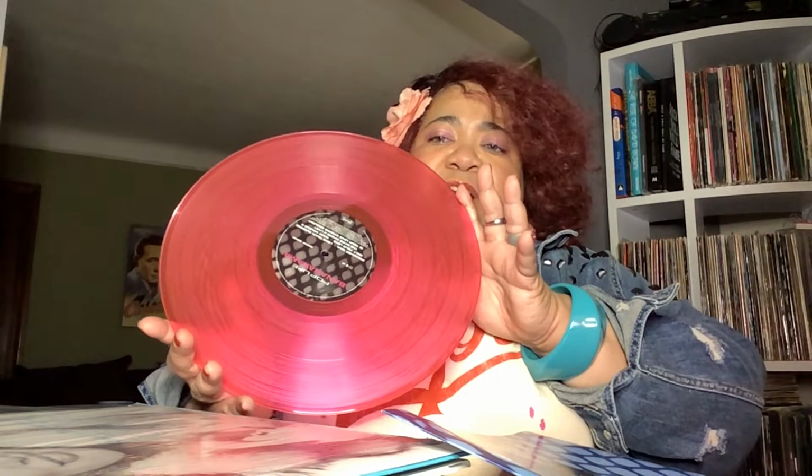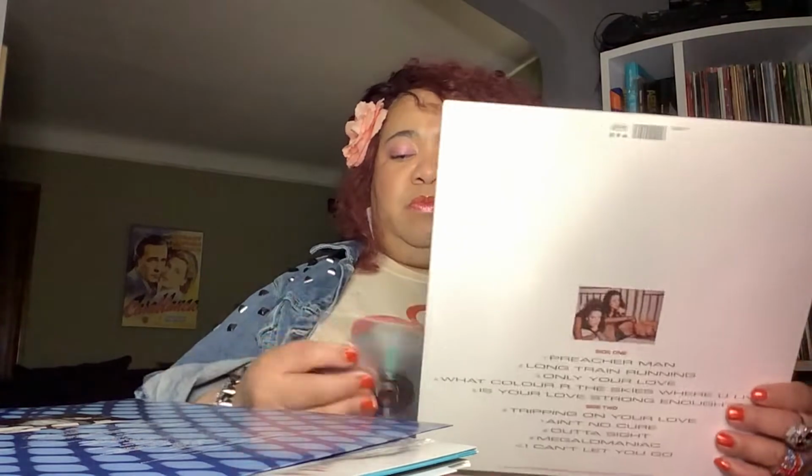So it's that translucent kind of lip gloss pink vinyl. Love the color. And like all of the Bananarama reissues in this series, this does come with a CD included. So it has a CD as a bonus. So can't beat that.